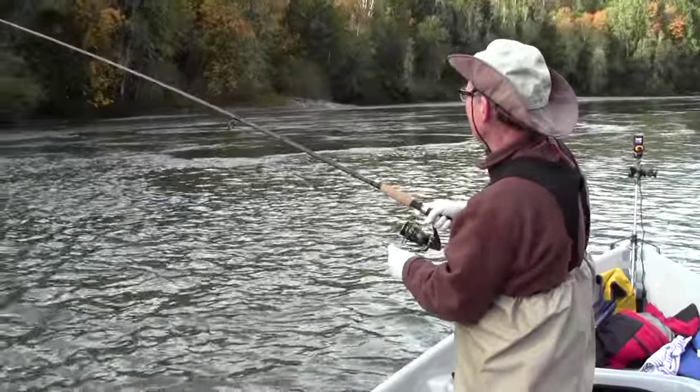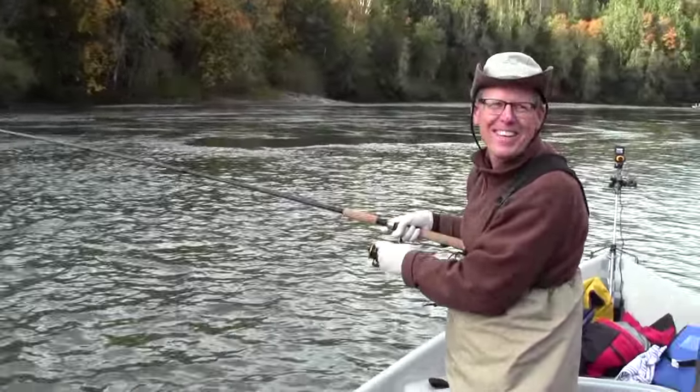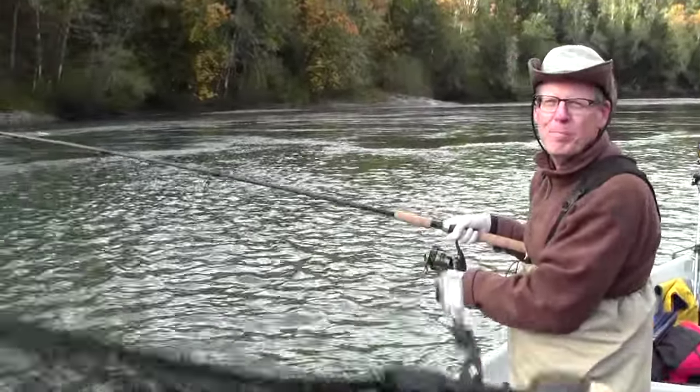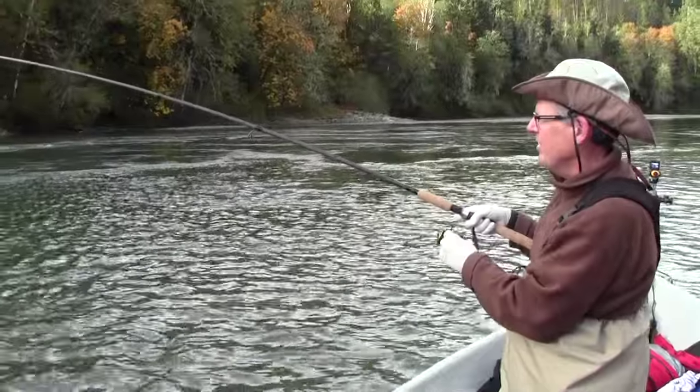Another fish. That bobber stop change helped. Yeah, Danny moved my bobber stop down a foot and a half, and bam, immediately got a fish. Egg bite is just great this morning. It is. Just great.